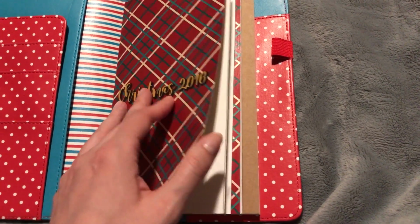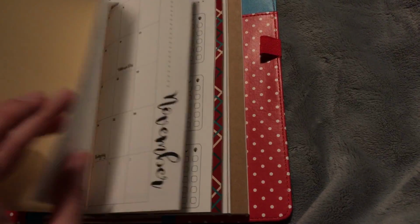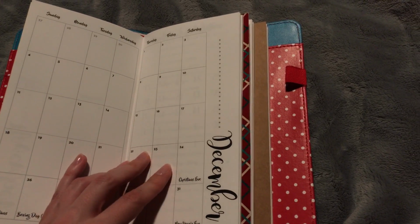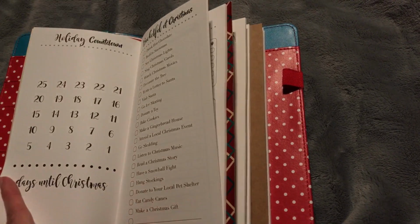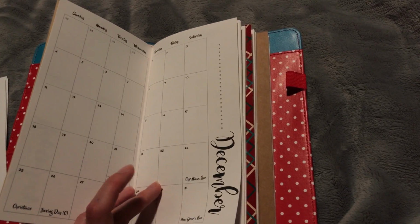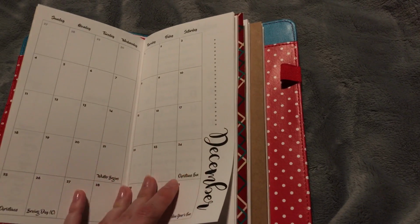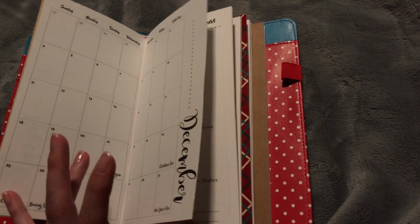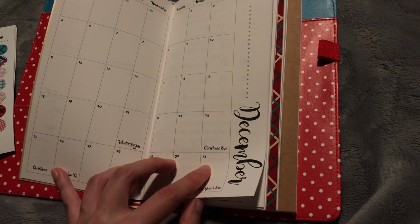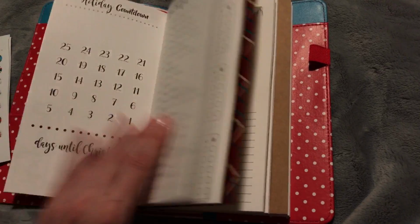So this is the big deal insert. This has all the stuff in it. It has November and December. I do wish that it also included January, because for some people their holiday season extends into January with travel and things like that. So maybe in the future they will include January as well. Especially because Christmas is really late into the month this year. So January would have been nice.